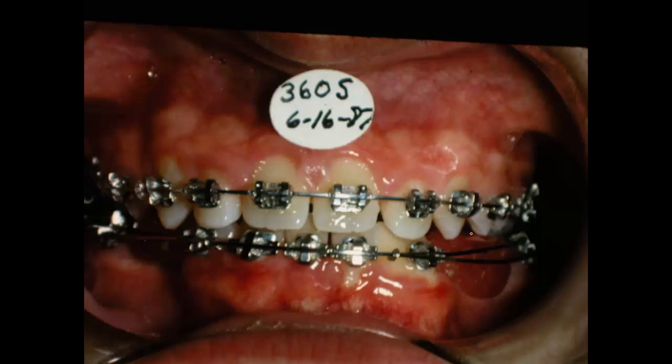So here we are with this intruding wire, the rectangular wire where we're controlling the torque of the lower anterior teeth as we've intruded them. And they're wearing these little wing brackets, which are excellent brackets to use. They have a single bracket space, but they have these wings that you can bend up or down, and it helps you rotate the teeth very well with them.